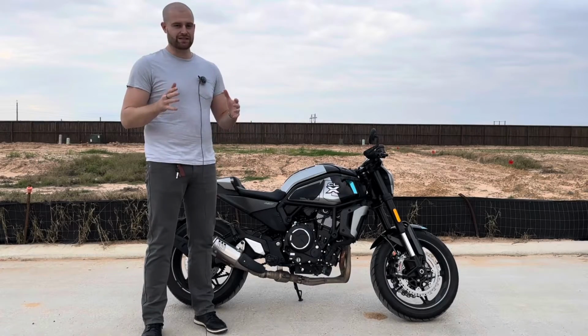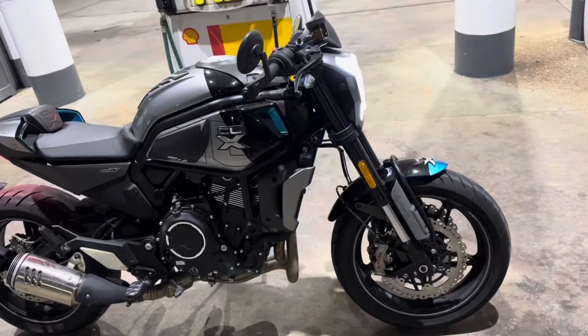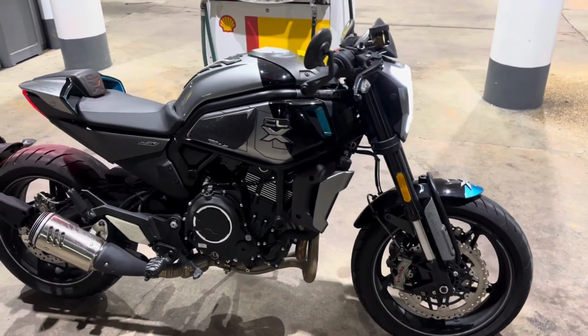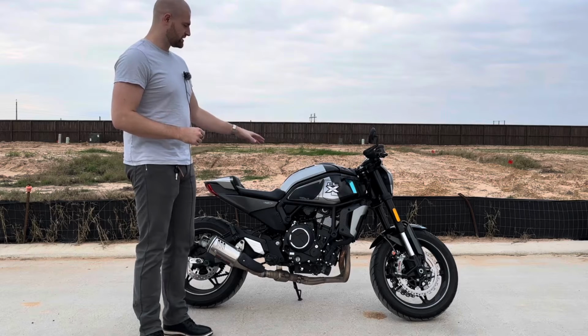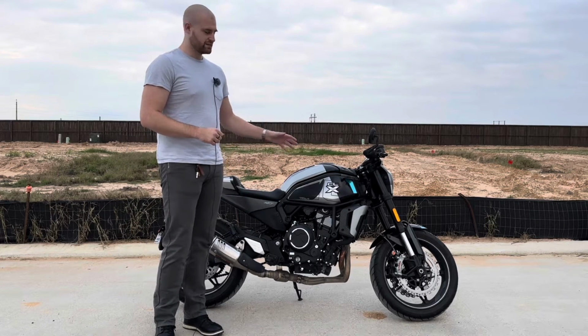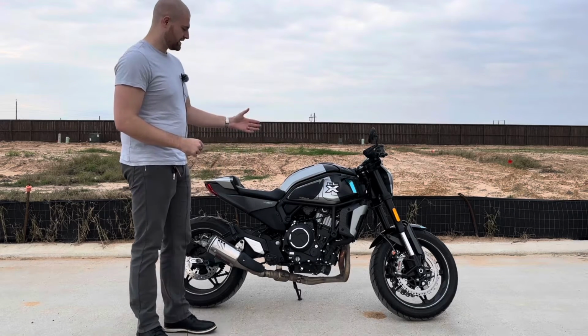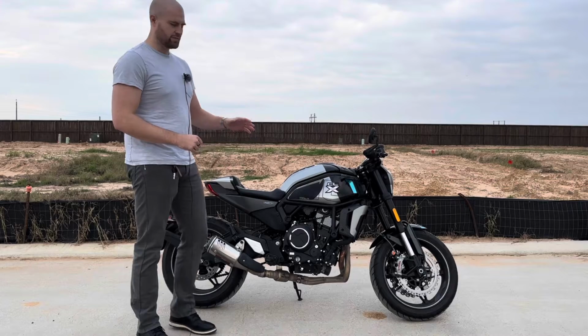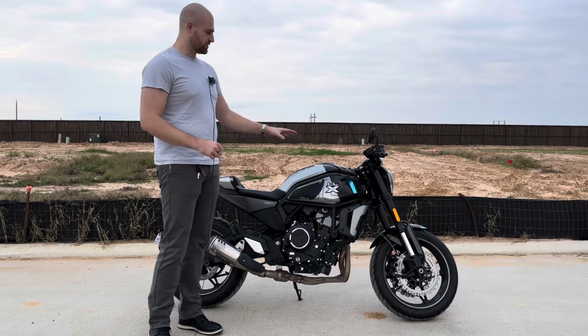Today we're reviewing the 2022 CL-X Sport 700 made by CFMoto. So right away, I know that I love the look of this bike. It's, in my opinion, in the category of the naked sport bikes, which I've had before, and I do love the look much more than a standard sport bike. I don't like the look of sport bikes. I love the look of these.